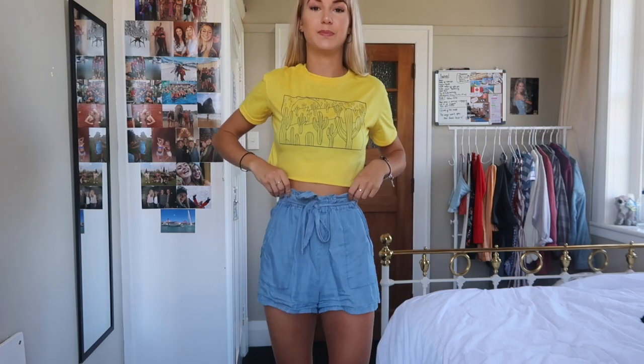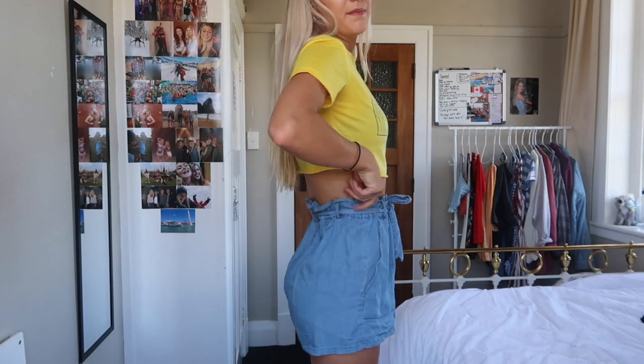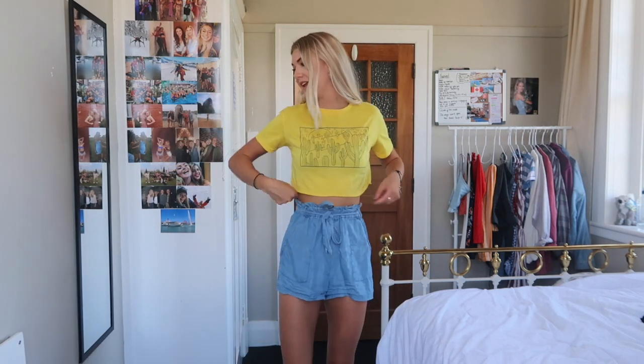I've obviously just got these blue paper bag shorts which are from Cotton On, which are one of my favorite pieces of clothing to wear during the summer. I've worn them with so many different outfits, but they're just really flattering because it cinches in your waist and then it's got the little tie up.